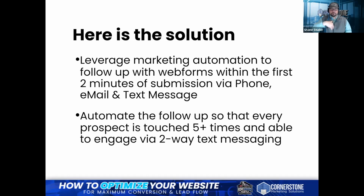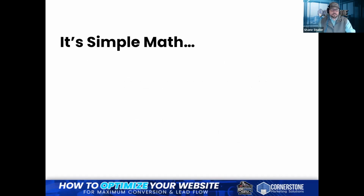Or if that form is filled out, we can do a push phone call. The phone rings at the office. It says, hey, Jimmy needs to talk to you about booking a call. Hit 1 to connect. Automated, guys. We want to make sure that we're touching these people enough times and not just letting that lead disappear.